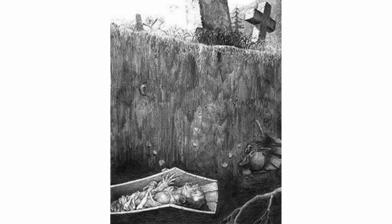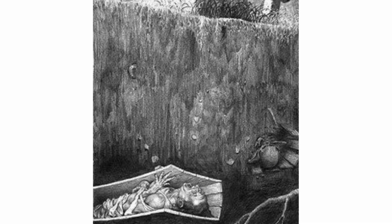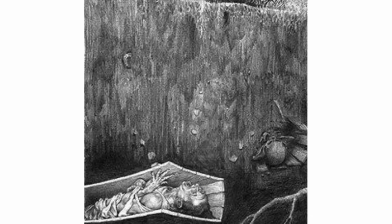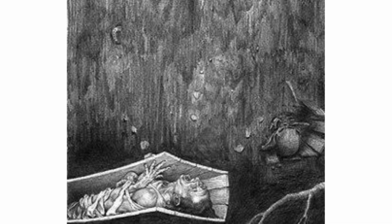In the end, the safety coffin became a curiosity of the past and a strange reminder of a time when the line between life and death was not always clear. The fear of being buried alive may seem irrational to us today, but it was a very real fear for many people in the 19th century, and the safety coffin was one attempt to alleviate that fear.